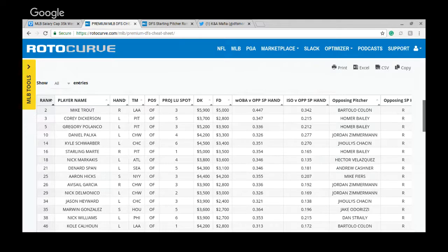Man, I don't know if I can get him in there. Dickerson, like him. Polanco, like him. Like I said, a couple Pittsburgh bats should be popping up later on. We got Daniel Palika. I'm not sure if that's how you say it. Anyway, he's one of those guys that either hits a home run or that's really it. So hopefully he can get one for you.